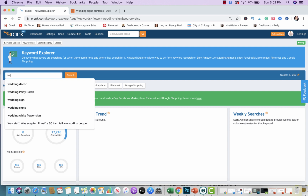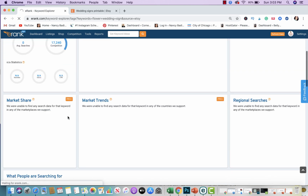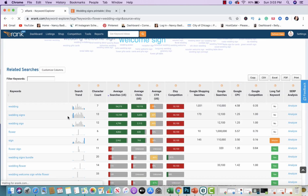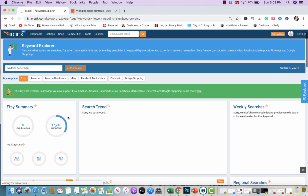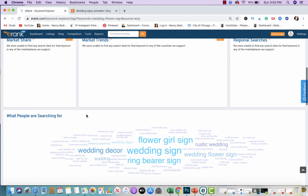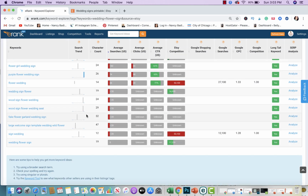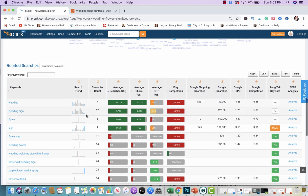So let me type in wedding flower sign. I don't know if I did this one already. Let's type in that one and let's do a research. And let's see what the database comes up with. Let's see, did it auto-populate anything? It looks like it's still processing. Okay, so here we go. I'm not typing in keywords that are too popular right now. So yeah, these are the same as earlier.